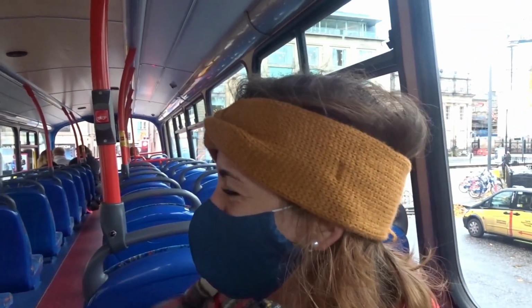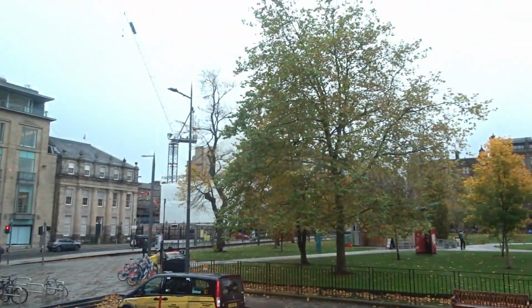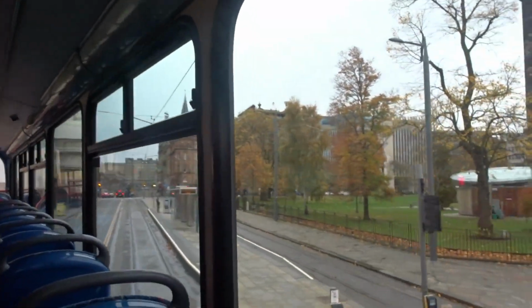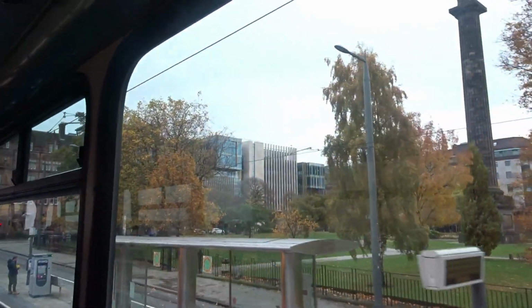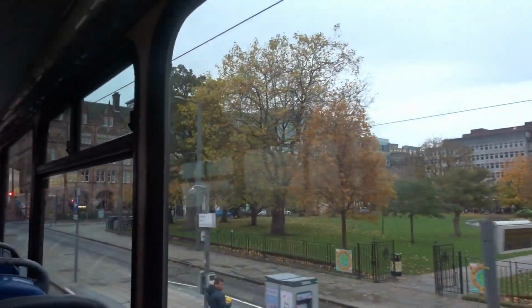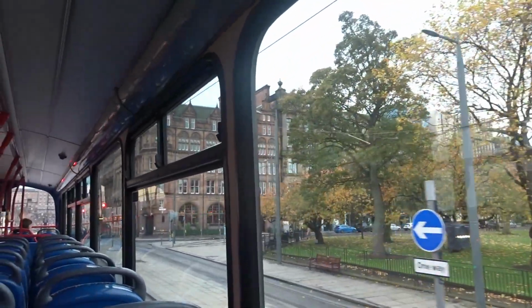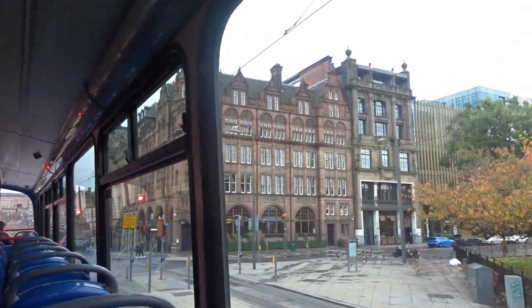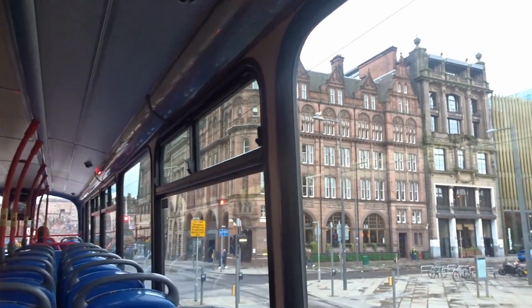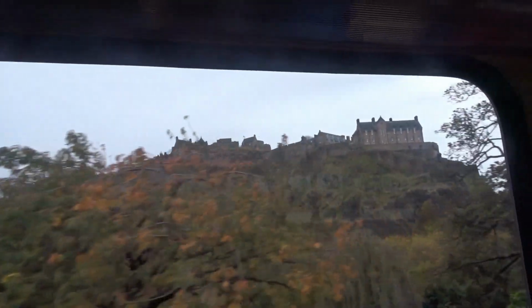Everyone comfortable? Can you hear me okay? Yeah. That's good. So welcome to the Three Bridges. We're going to be taking a terrific trip out to town. All this area came into existence originally because of overcrowded and unsanitary conditions in the Royal Mile. It was decided to start fresh. A man called James Craig, a 26-year-old architect, won a competition.